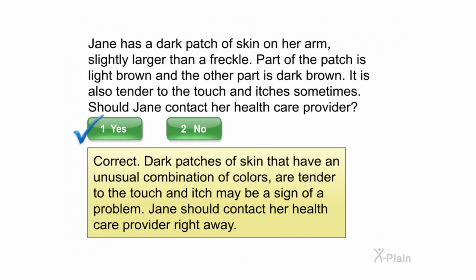Correct. Dark patches of skin that have an unusual combination of colors, are tender to the touch, and itch may be a sign of a problem. Jane should contact her healthcare provider right away.